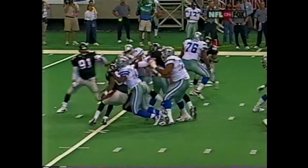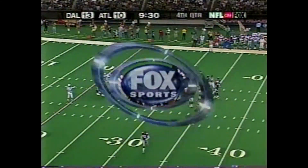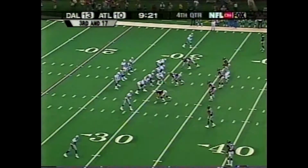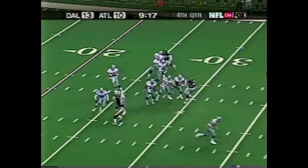And here it is, Henry Crockett coming, the blitz coming up the middle, Kearney coming with the hands up, getting a sack, Dranette on the ground. That's just a good team rush and a good play call to get all those guys in there making an impact. Second sack of the day for Kearney. He has 8 on the season. Leaf now faces 3rd and 17.